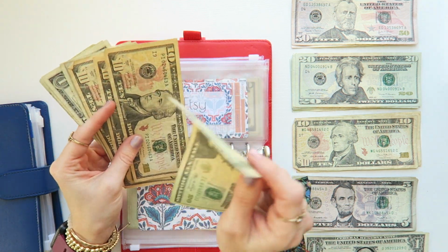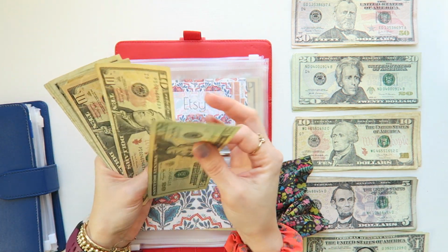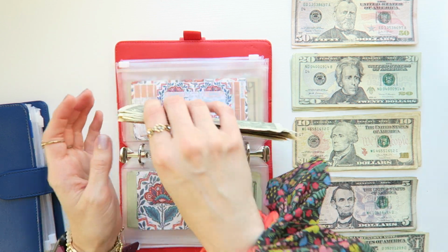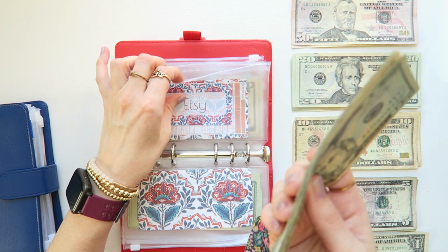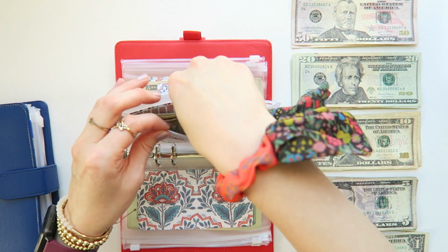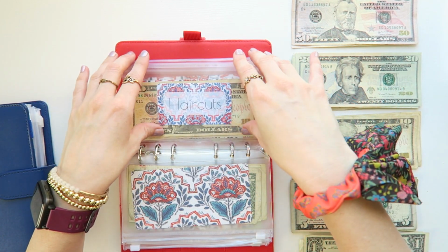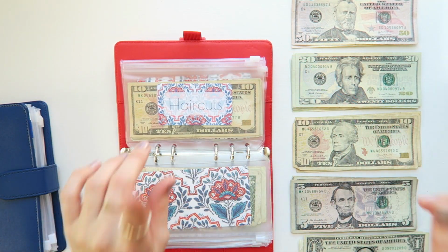Etsy, we are adding $10. We now have 20, 30, 40, 50, 55, 56, 57, 58, 59, 60. We have $60 towards purchasing things on Etsy that we like and supporting some other Etsy shops and small businesses. So that's exciting.